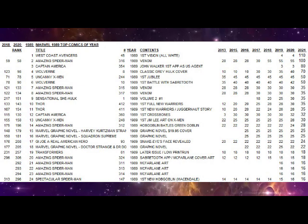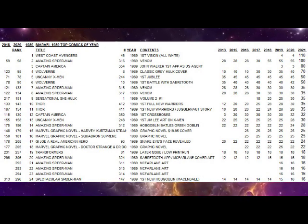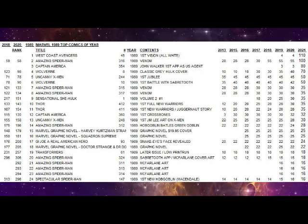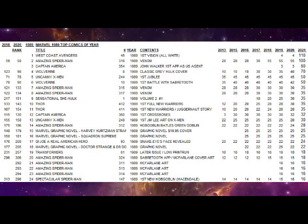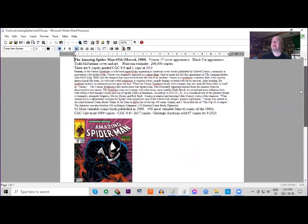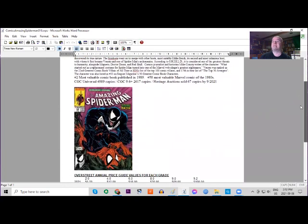The number 2 comic of the year has ranked number 1 for the last 3 years, but this year falls down to number 2, and it is Amazing Spider-Man 316. This has also become a very major key book because some people consider this the first real cover of Venom and Spider-Man. This issue also features a Black Cat appearance, Todd McFarlane cover art, print run 266,000 copies.